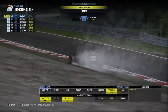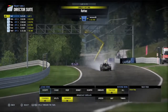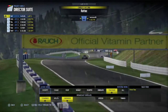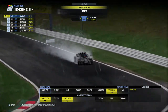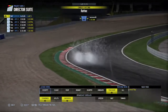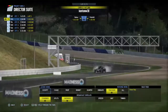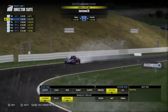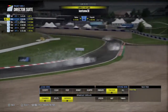So Ratek just needs to keep it cool and composed here. And he could be looking to take what I believe would be his third win in this class. Let me just take a look quickly. It would. If he holds this till the end, this would be his third win in this class, which would be fantastic. Kento has not won in this class yet, so if Kento can manage to get away past here, he would be looking at his first win in the X2 class.